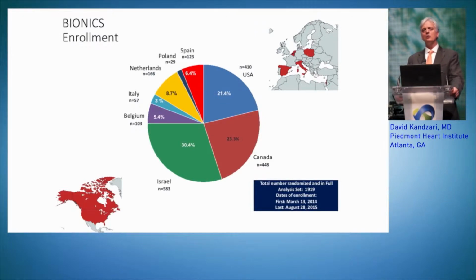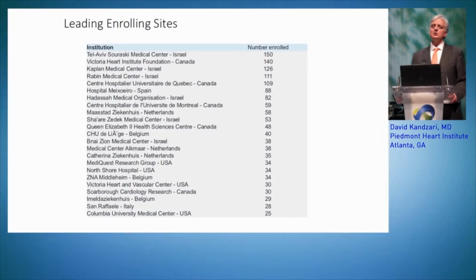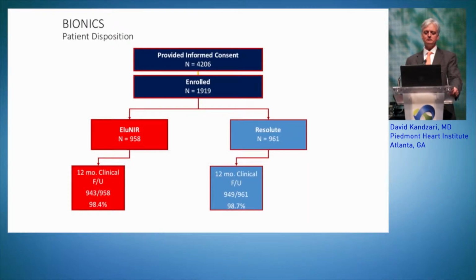And enrollment occurred over a relatively rapid time period for such a large clinical trial, approximately 16 months. It's important also to recognize the contributions of many of you in this audience tonight, investigators in your research programs who oftentimes enrolled more than 100 patients contributing to this trial, so quite remarkable enrollment, specifically in Israel, Spain, Belgium, the Netherlands, Canada, and in part the United States as well.